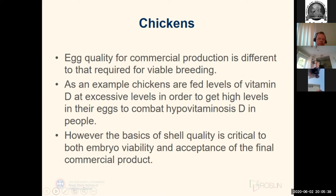But the interesting thing when we're looking at egg quality coming from the hen is eggshell quality is critical to embryo viability from a breeding point of view. And certainly from a human egg consumption point of view, the egg colour and quality of shell determines whether it's one you're going to sell at a sensible price or a second quality egg that gets kicked out.